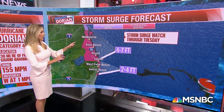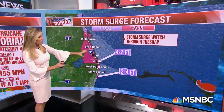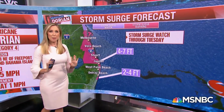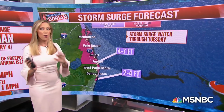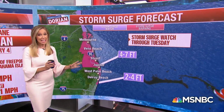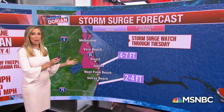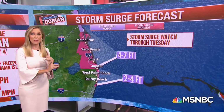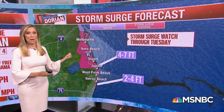Storm surge forecast, we are looking at anywhere from 4 to 7 feet, 2 to 4 feet. And this is the most dangerous part of a hurricane. It is a push of water. It is a wall of water that comes quickly on shore and it inundates. So you want to be out of the way of it. Water is very powerful, and 49% of all deaths from Atlantic tropical systems occur because of storm surge.